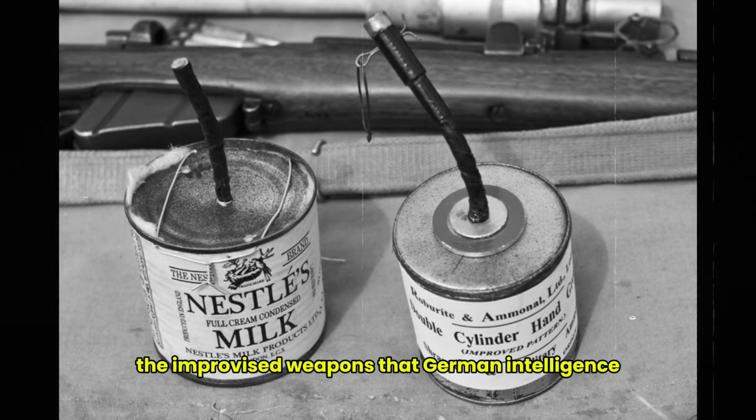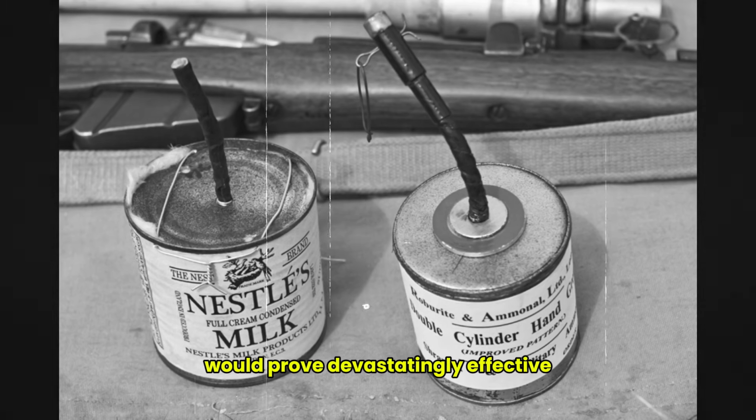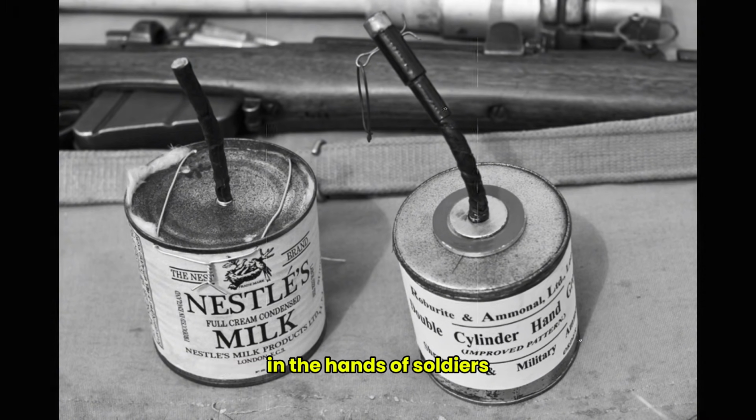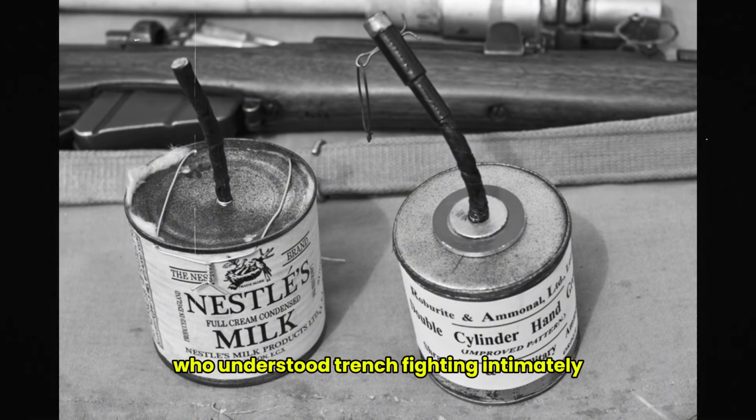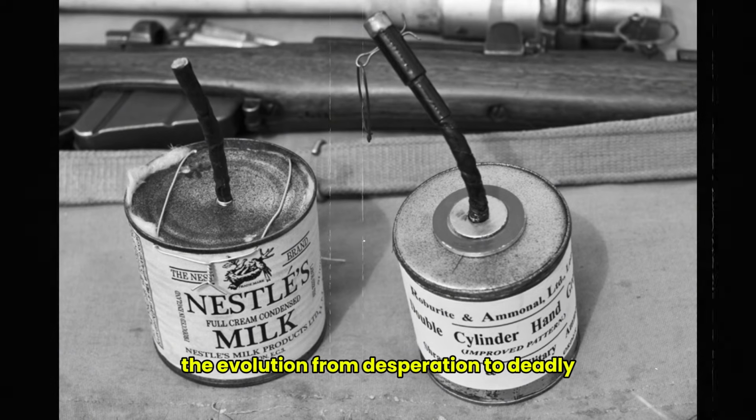The improvised weapons that German intelligence dismissed as desperate measures would prove devastatingly effective in the hands of soldiers who understood trench fighting intimately. The evolution, from desperation to deadly.